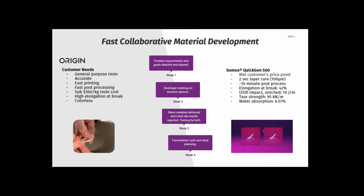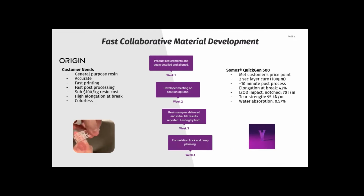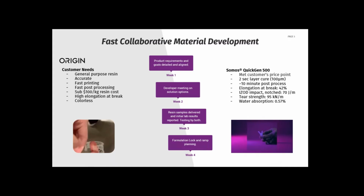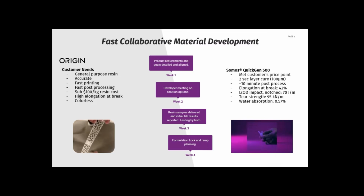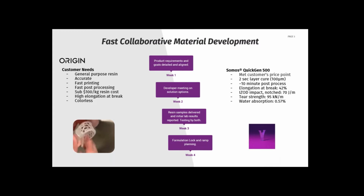We requested more resin right off the bat to work on scalability testing. And once we took those resins in-house and started printing with them, we noticed with one, maybe it was a bit more difficult to clean, the material was tackier in the green state, while the other, which today is QuickGen 500, was phenomenal to handle, right? It wasn't going to be sticking to other parts in the green state. It was very quick to clean, very quick to post-process, very easy to print, extremely accurate.